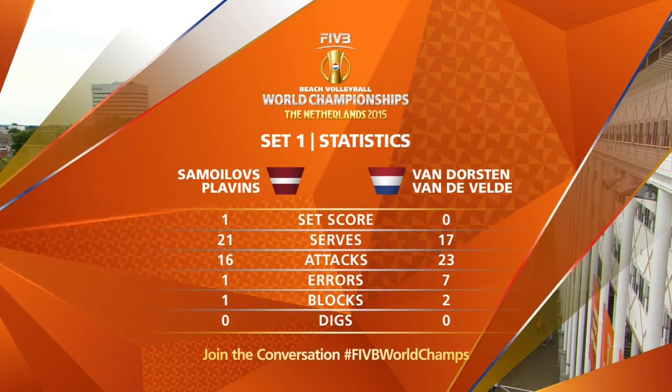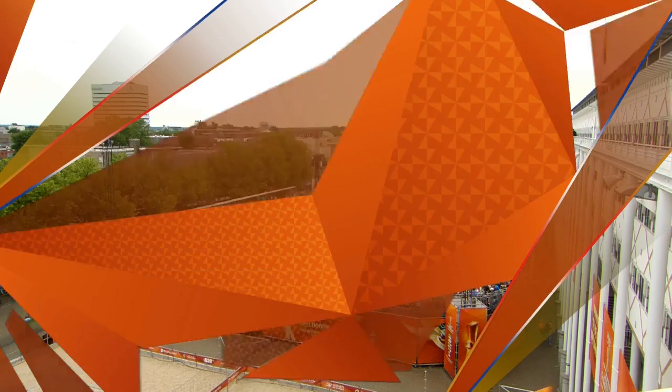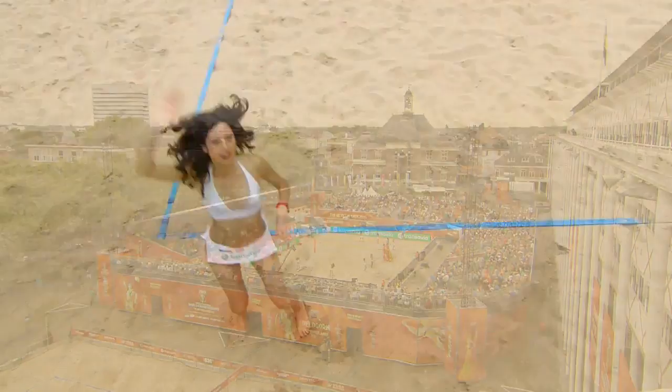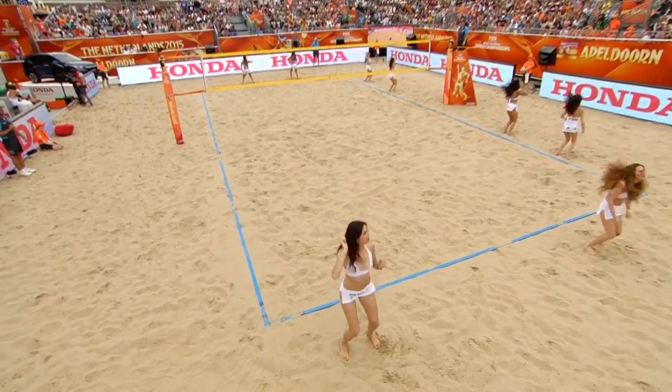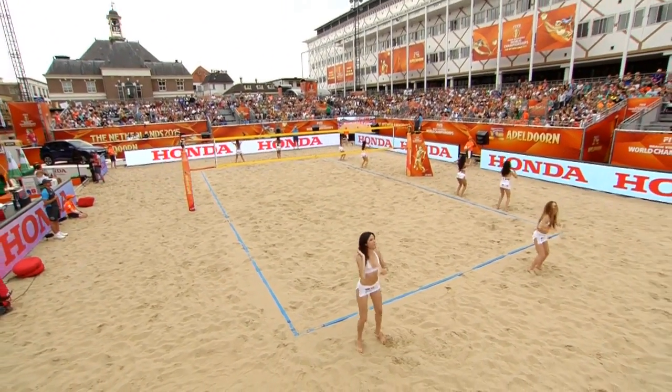Look at the attack. 23-16 to the Netherlands. But the big one that you don't want to have against you is the error count. 7-1. And that is a big, big difference. Serves a little in favor of Latvia, but yeah, it's the errors that are letting down the Dutch team at the moment. And the beach girls really enjoying themselves as well.